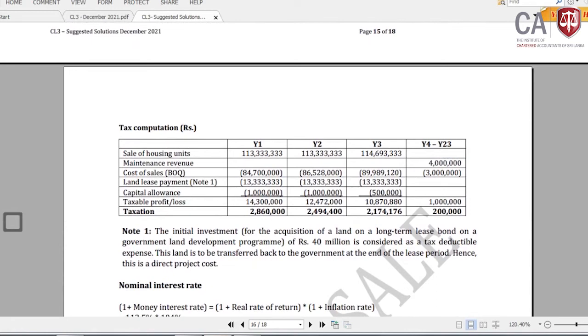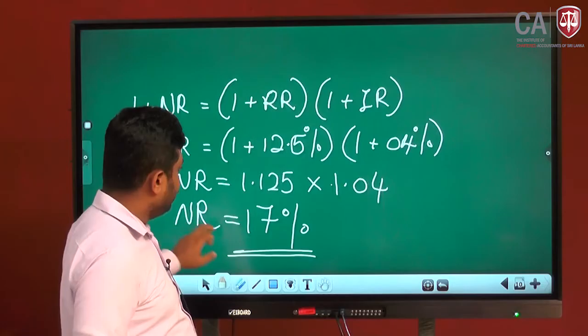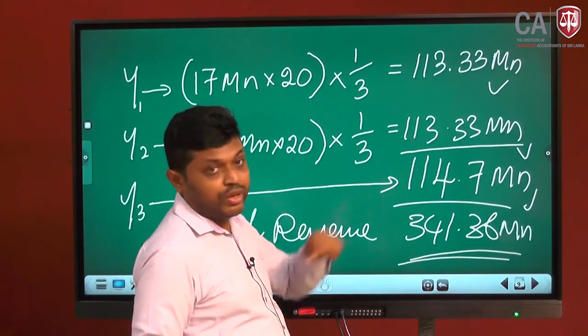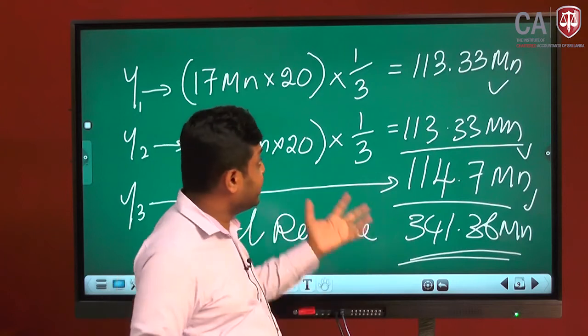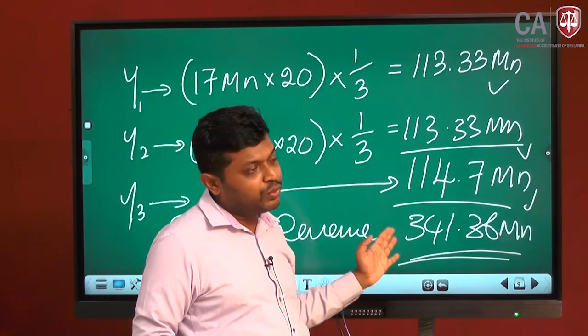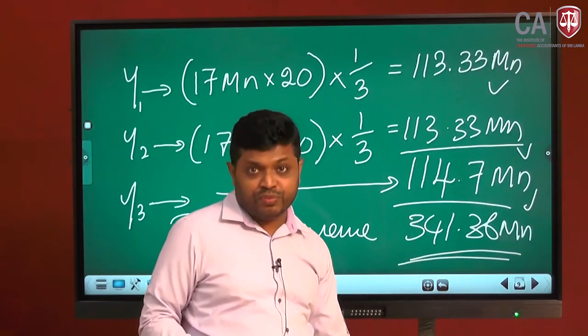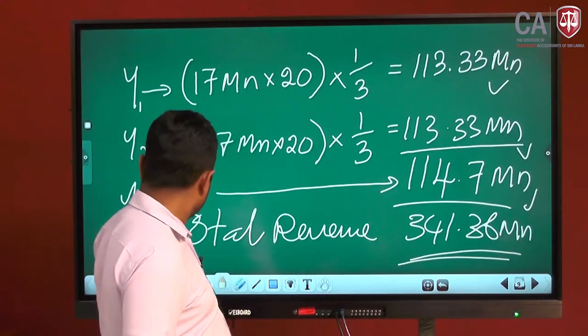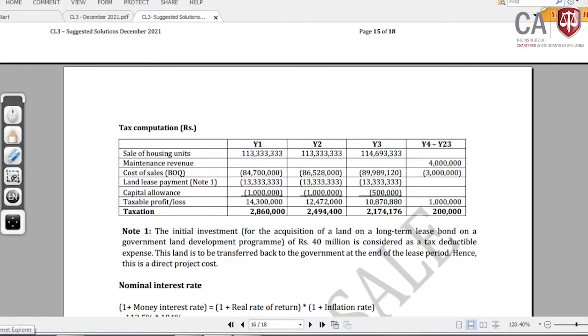Sale of housing unit, 113 and 114.693. That's how it will work. I have shown you the computation. This is how the revenue, based on the accounting principle, we have recognized according to the stage of completion. This is how it will work. This is how we will take it into the tax computation. We have taken it like that.